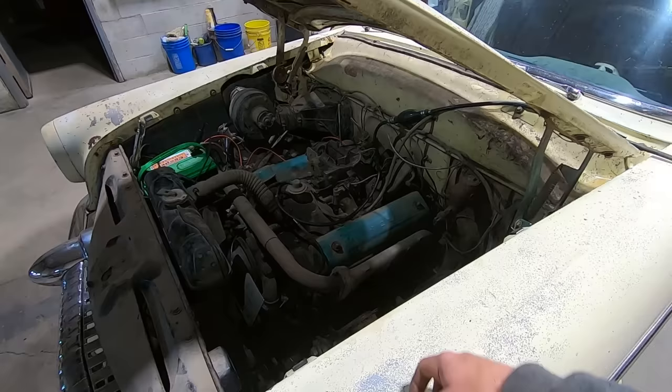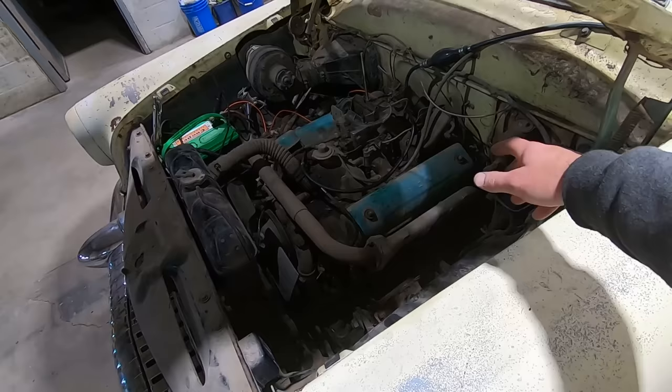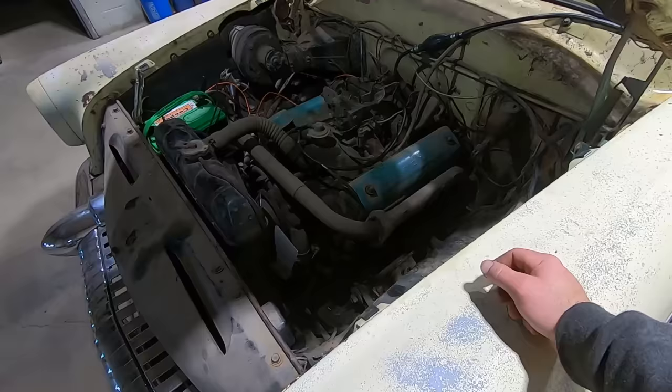We could always put the primer bulb closer to the windshield and squeeze that, but we just gotta keep it from laying on the manifold. That's the problem with these Y-block manifolds, is they come up like that and everything can kind of lay on them and get hot, so whatever.